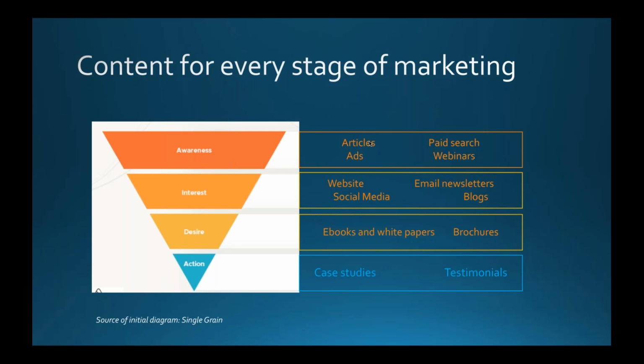Then we get one level down from there, which is interest. And we define interest here as your prospects or customers now understand what their problem is, and they're actively looking for information on how to solve it. And the key word there is actively. They're in information gathering mode here. So the number one tool or tactic by far at this level is your firm's website. And we're going to talk a little bit more about that in just a couple minutes here, and a couple of things to focus on there. But I definitely encourage you to think about your website as being your way of addressing that information gathering challenge that your prospects or customers are currently facing.